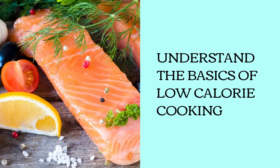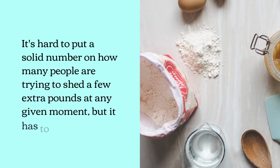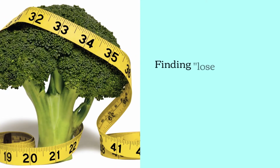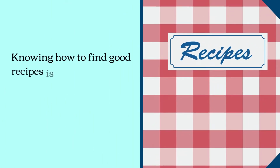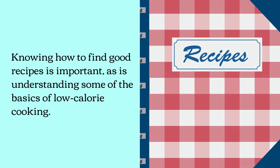Understand the basics of low-calorie cooking. It's hard to put a solid number on how many people are trying to shed a few extra pounds at any given moment, but it has to be a lot. Finding lose weight recipes is one way that people use to help them when dieting. Knowing how to find good recipes is important, as is understanding some of the basics of low-calorie cooking.